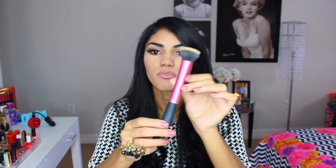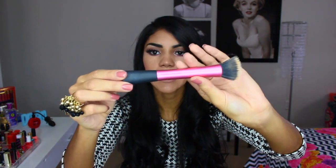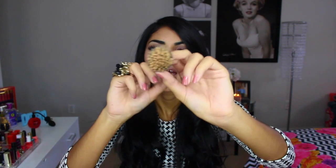This one is by the brand Real Techniques, and it just looks like this, and it serves the same purpose, just to put on foundation. I just stipple it on, but this one is a little bit better.